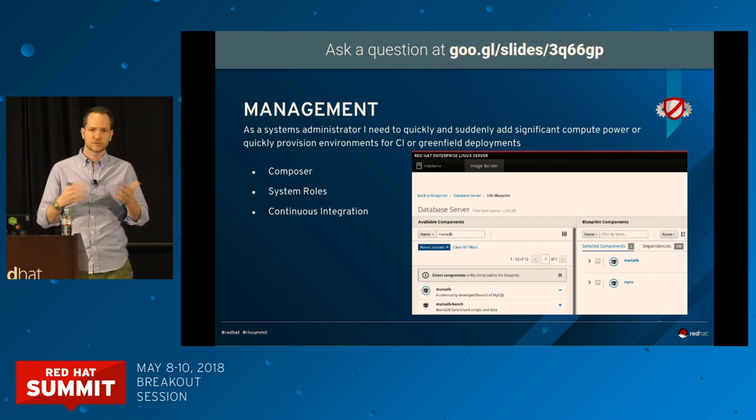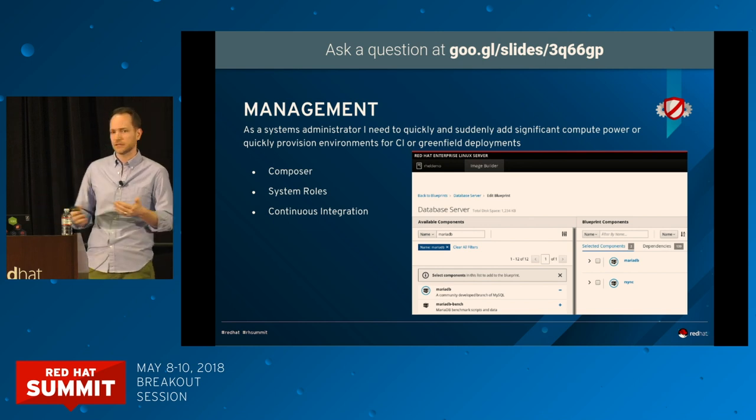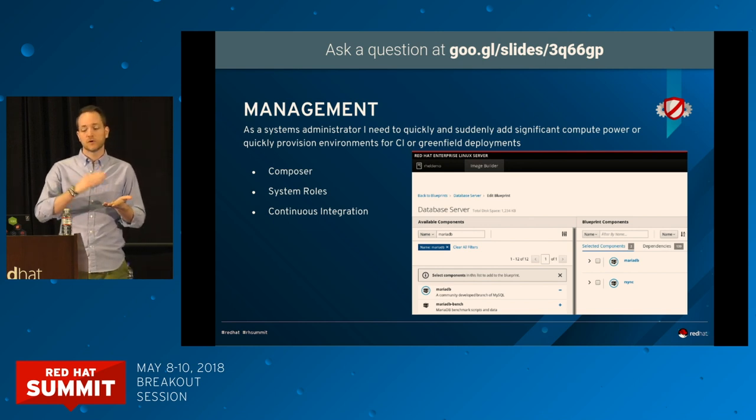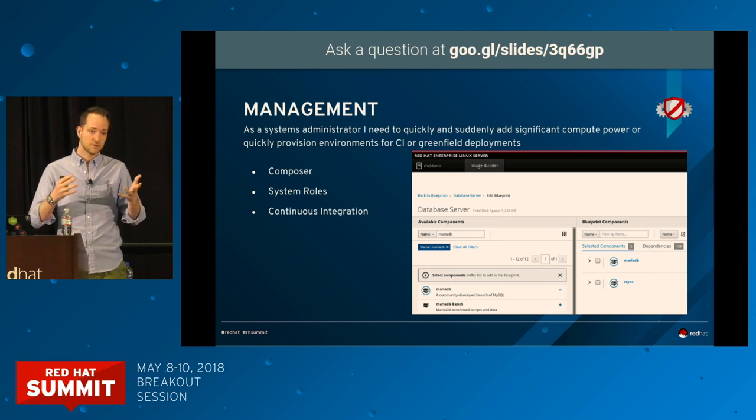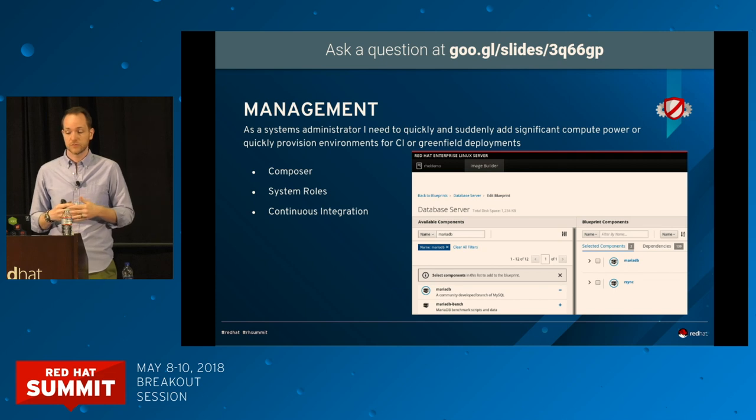And we introduced system roles, I think, in 7.4 as a preview. But as we go forward, we're going to be adding things like better network support, SELinux and email enabled modules, and those will be supported at some point in the future.